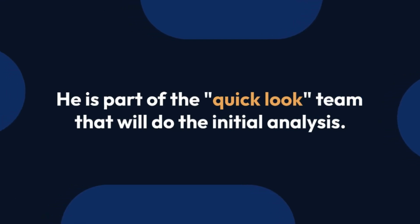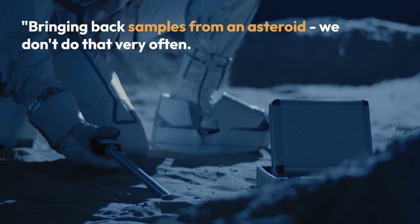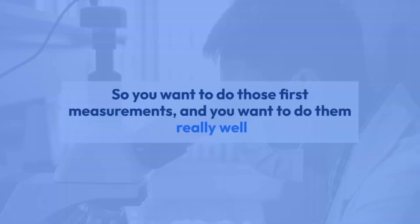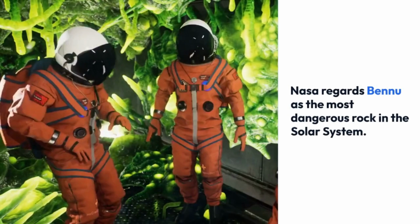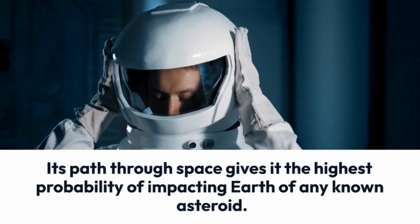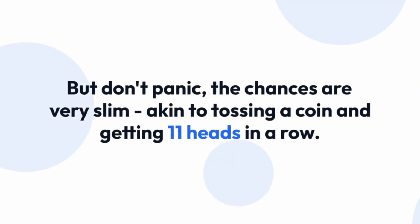And so now here we are. OSIRIS-REx is just hours away from delivering the Bennu sample at the end of what has been a 7-year, 7 billion kilometer round trip. Once the capsule is safely on the ground, it will be whisked off to the Johnson Space Center in Texas, where a dedicated clean room has been built to analyze the samples. Dr Ashley King from London's Natural History Museum will be one of the very first scientists to get his gloves on the material. He is part of the quick look team that will do the initial analysis.